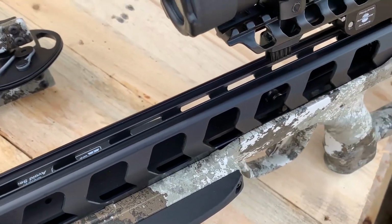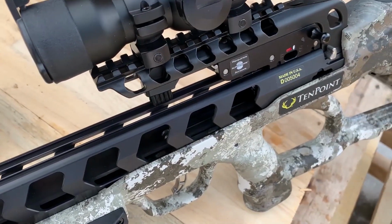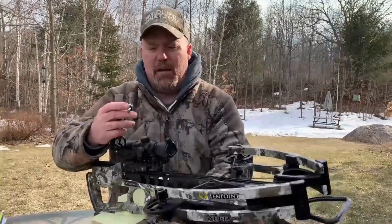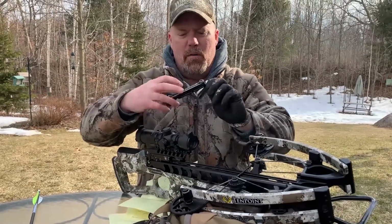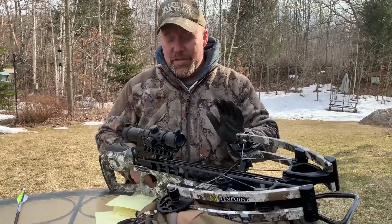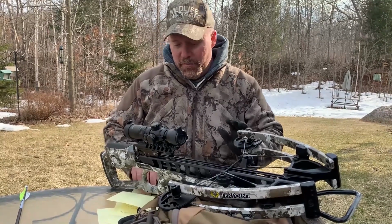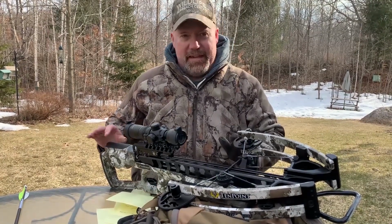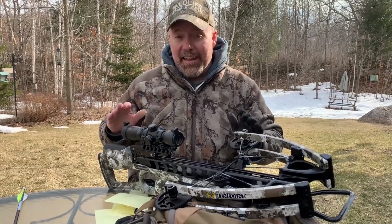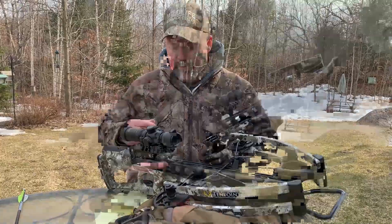They have the extended handle, which comes out, and I'm going to show you here the AccuSlide in a minute, but this handle comes out, and then when you cock the crossbow, it extends, so it gives you a little bit extra leverage. So let's get to the really neat feature on this new S400, and that's the AccuSlide. It makes it so easy to cock and uncock. Let me show you how it's done.